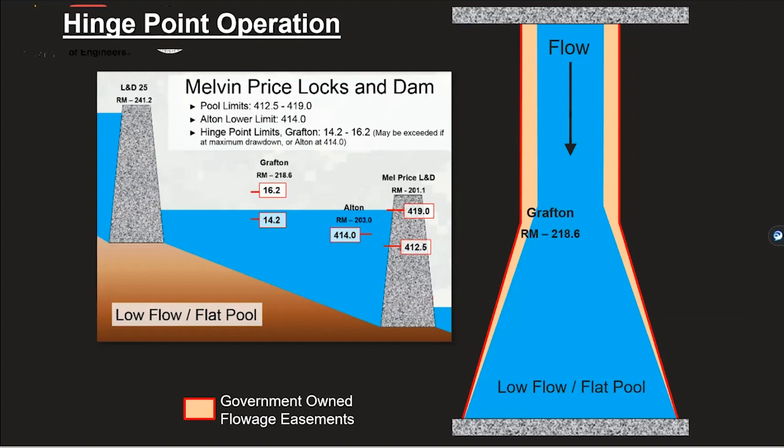And so in this figure, when there's very low flow, you essentially get this flat pool, which is like that staircase effect that was shown on that first diagram. And under this condition, the gates are mostly closed. There's very little water flowing through, and it's just a constant elevation from pool 26 all the way up to lock and dam 25. And the pool is just that area between the two locks and dams.